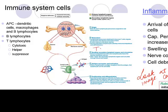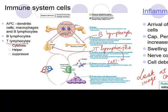Those that get sent to the thymus achieve immunocompetence, and these will be known as T lymphocytes. So T lymphocytes achieve immunocompetence or training in the thymus. Remember these? So that's why they're called thymus-dependent lymphocytes or T lymphocytes. Those that remain in the bone marrow achieve immunocompetency and become B lymphocytes. So these guys get trained to take care of cell-mediated immunity, and these guys get trained to take care of humoral immunity.